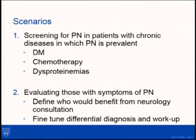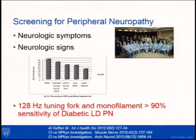The other case is a patient might come in with symptoms that are suggestive of a peripheral neuropathy, and you want to be able to evaluate them and define who can be evaluated and best treated by you, who maybe needs referral to a specialty colleague, and really work on fine-tuning the differential diagnosis and workup for those patients.